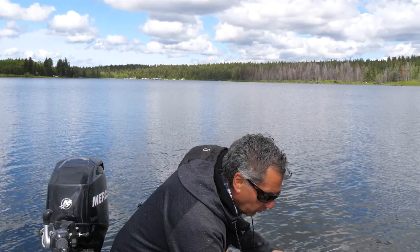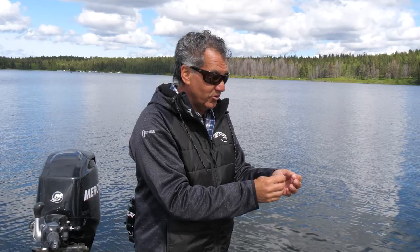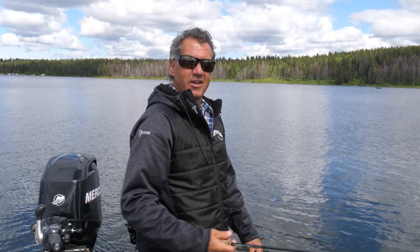Even though the fish are keying on the mayflies, it's one-to-one. Dale's got the mayfly nymph on. This leech I put in that zone, and they still can't resist it. They've gotta eat it. I think it's like a river right now. It's flowing with the wind, and they're just setting up and feeding. We just see them all boiling on it.